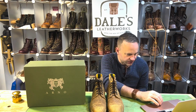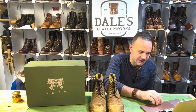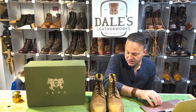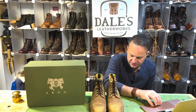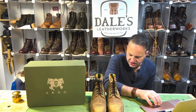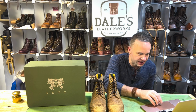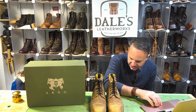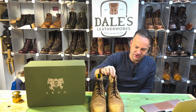All right, so talking to Michael about these, he says these are the GAUCHO KUDU in waxy retan. GAUCHO KUDU is going to be a KUDU from Charles F. Stead. This stuff is pretty hard to source. I've tried to look into getting KUDU myself, and it's kind of hard to get if you're not like a well-connected boot maker.